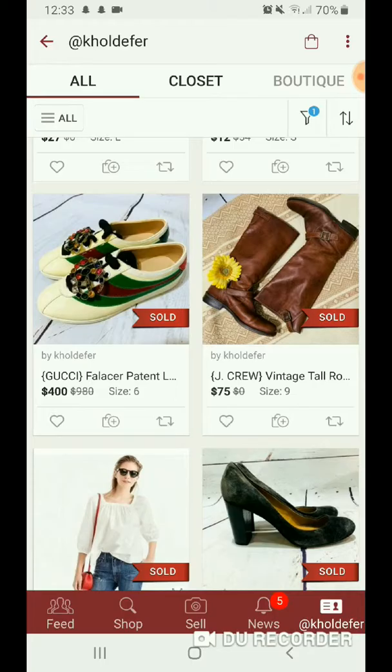So some advice I have is, don't list too high, but list high. You never know what can happen. You can take offers, but if you don't list high, someone might not buy it for that much money. So then to the Gucci's.